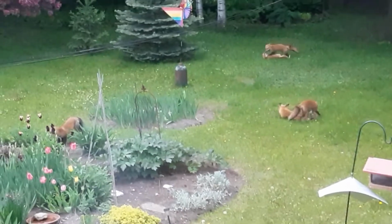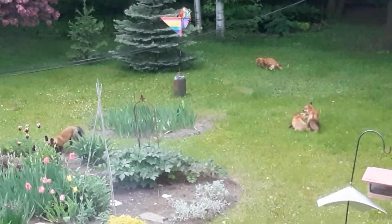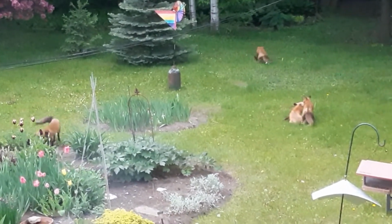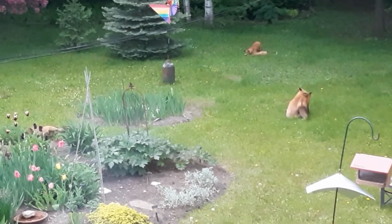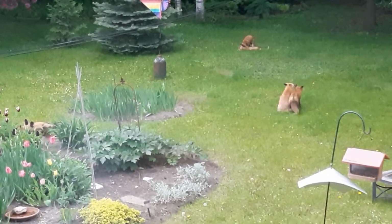Alongside the introduced American mink and the domestic cat, they have a range of native predators that may disturb them, such as foxes, otters, stoats, weasels, herons, owls, pike, and golden eagles.